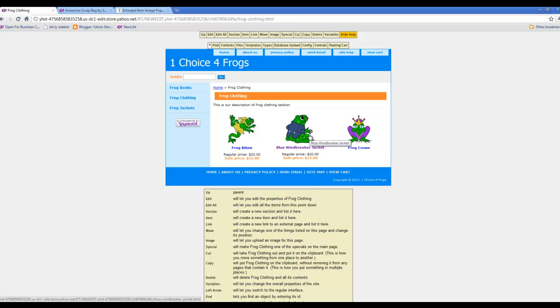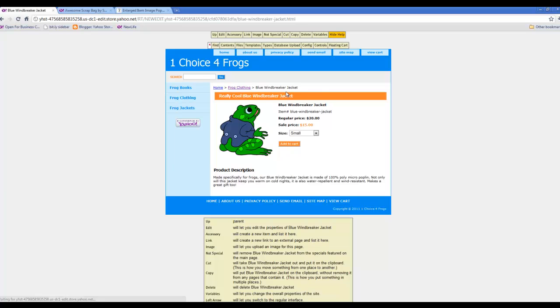The name is going to be used as our short link here and our short link up here, but the headline is a little bit longer of a name. Don't go crazy here. We don't want to put "really cool blue windbreaker jacket that is item number blah, blah, blah." I've seen some people go crazy with this headline field. Don't do that. Be very focused, targeted, know exactly what you're talking about.